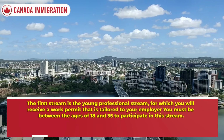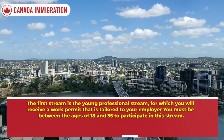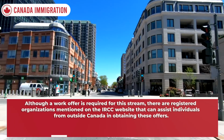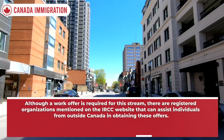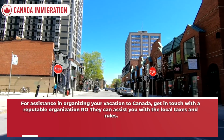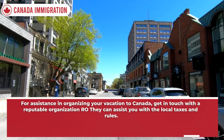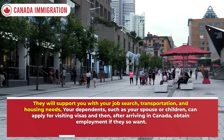The first stream is the young professional stream, for which you will receive a work permit that is tailored to your employer. You must be between the ages of 18 and 35 to participate in this stream. Although a work offer is required for this stream, there are registered organizations mentioned on the IRCC website that can assist individuals from outside Canada in obtaining these offers. For assistance in organizing your vacation to Canada, get in touch with a reputable organization. They can assist you with the local taxes and rules. They will support you with your job search, transportation, and housing needs.